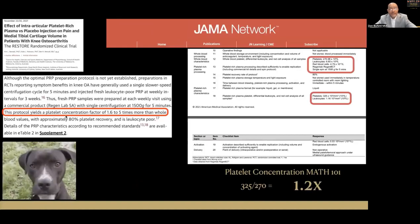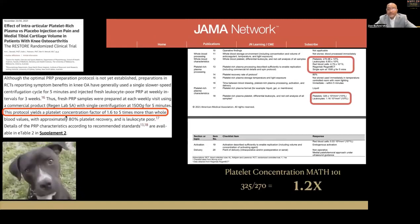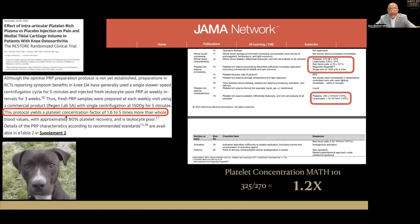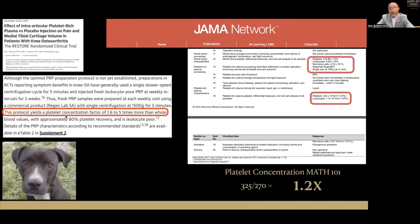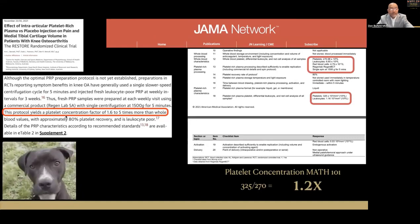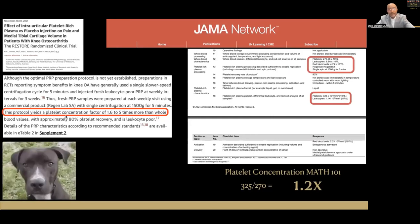Let's evaluate some other comments that were made by both Regen Labs and the authors. In their supplemental data, you can find the quantification numbers. It's relatively hidden, but it's there. And so I commend the authors for doing that work for us so we can actually know exactly what they did. When you do the math on the platelet concentrating, 325 over 270 is only 1.2x. So this system did not concentrate very well at all, and it doesn't. And this result has been mirrored by multiple researchers actually in various countries around the world. I realize that the protocol is marketed as concentrating 1.6 to 5x, but nobody's really been able to reproduce that in their own lab in an independent study.